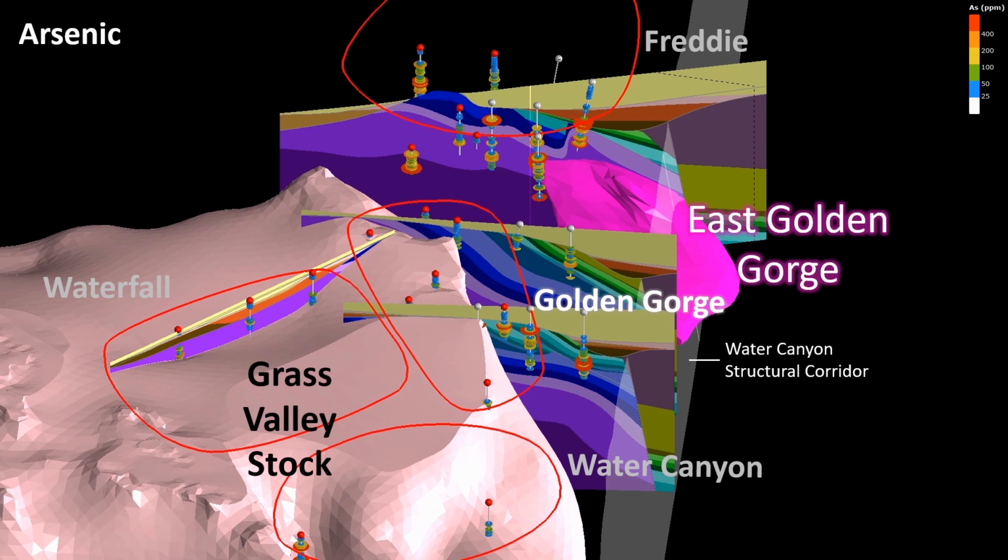Our initial wide-spaced core holes confirmed the presence of anomalous gold pathfinders within silicified and marble breccias in the lower plate close to the margin of the intrusive. Similar to what we were looking to accomplish at Freddy, at Golden Gorge, our goal with the RC drilling was to test the up-dip extension of the favorable alteration and geochemistry features we'd seen in the core holes, as well as to test for mineralization at depth where these features meet the east flank of the intrusive.